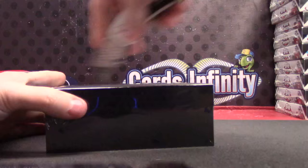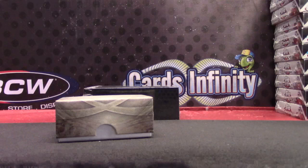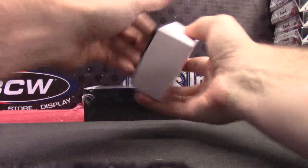It's actually the last case I have. Down to three boxes after this. And the distributor that I was getting them from is out. The run is over.